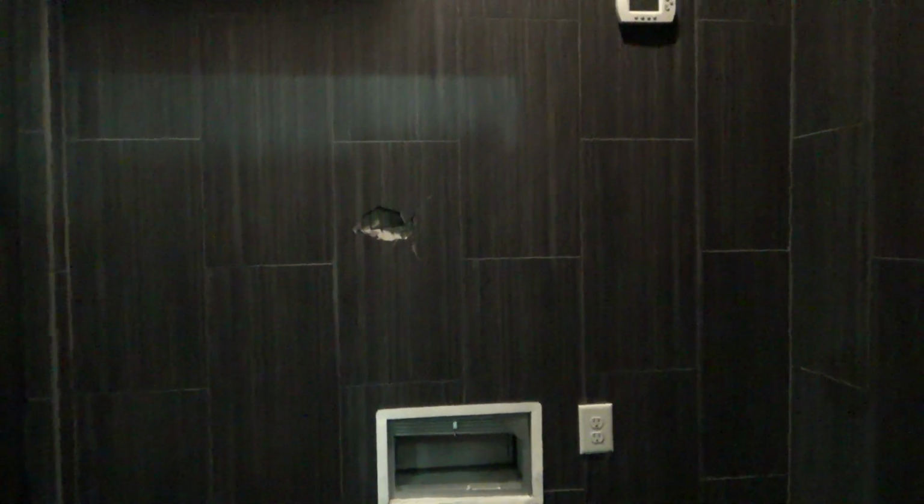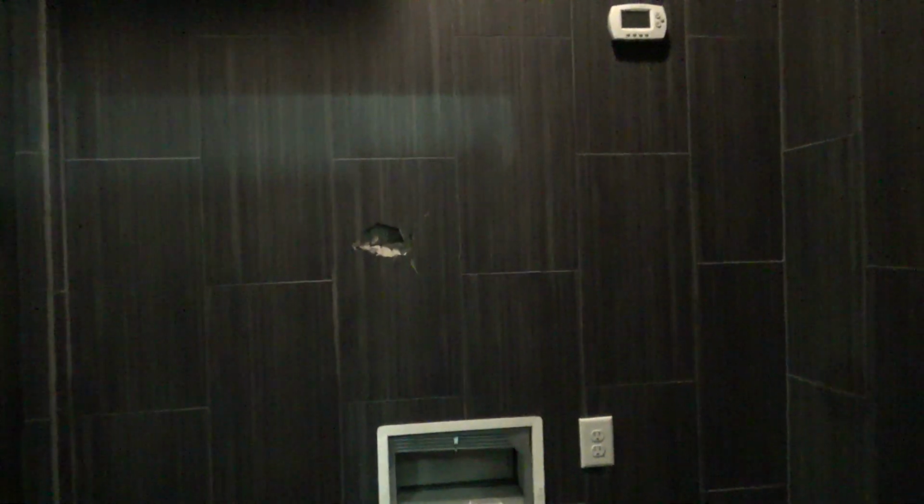Alrighty guys, we're here at Hilton in Charleston, South Carolina. Look at that hole in the wall. Anyway, as I was walking around the hotel on the 3rd floor, I just found another elevator here. This is kind of like the back elevator.